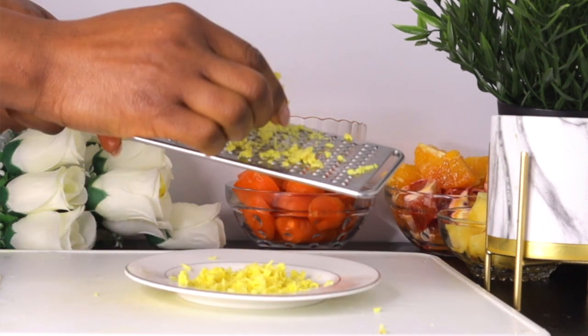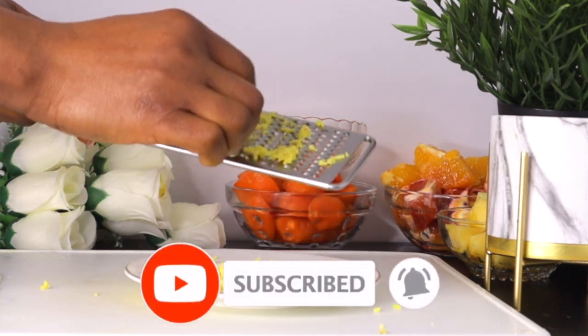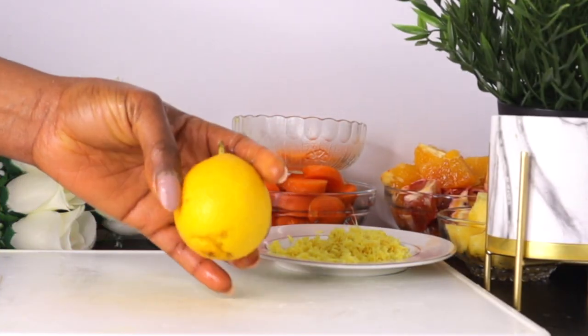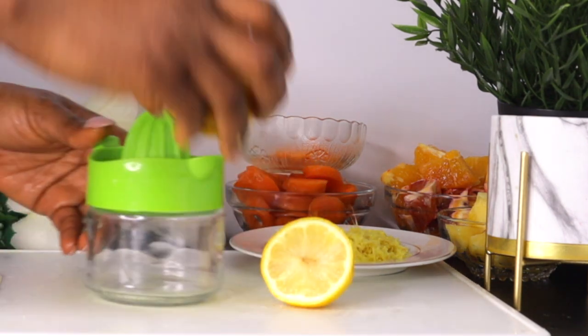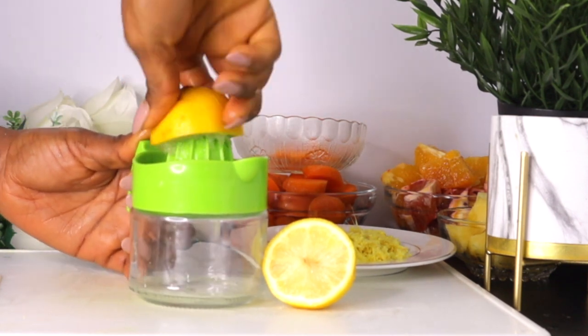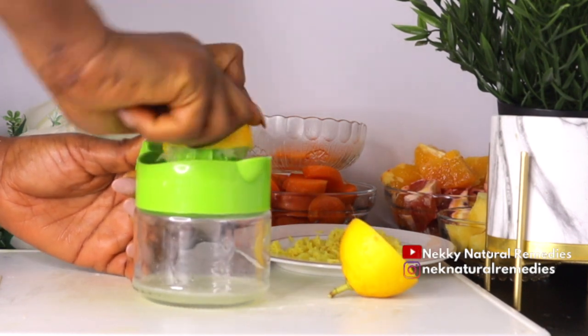Not only does ginger help your skin by flushing out toxins, it also encourages blood circulation. The next thing I'm going to be adding here is lemon. So, lemons are a vitamin C powerhouse, an antioxidant vital for healthy skin. And lemons are the body's natural internal cleansers, which help digestion and remove toxins, leaving our skin clear and radiant.